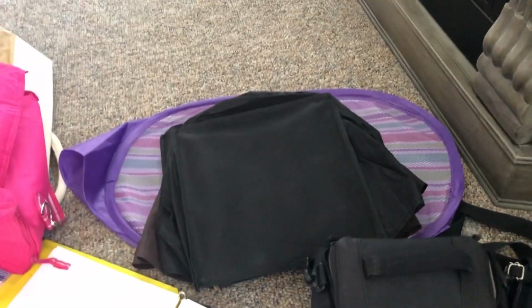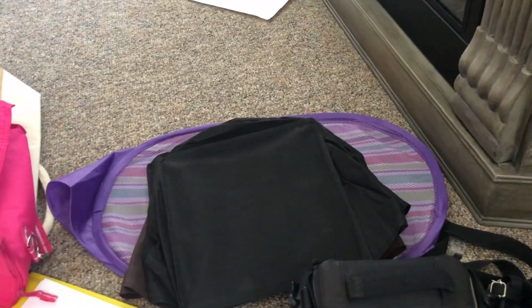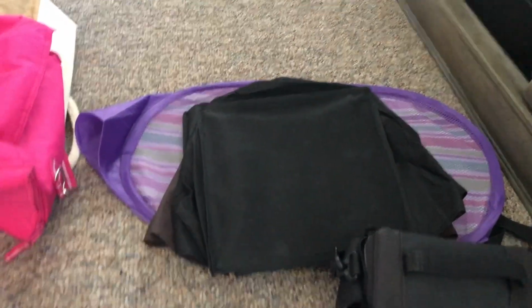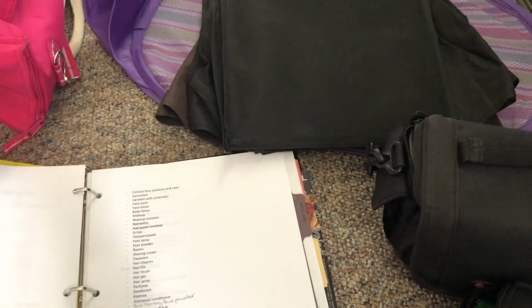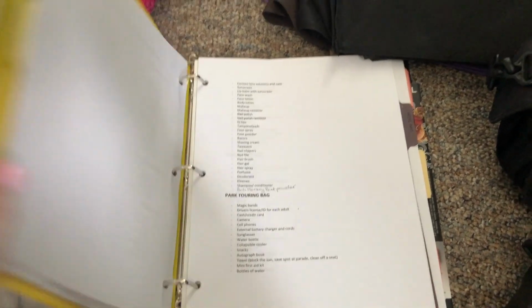And then I have a hamper, which I love using. I just pop it open, and then they can throw all their clothes in. When it gets full, I put it all in a suitcase. So this is my little travel to Disney binder, and I have a packing list that I go through just to make sure I don't forget anything.